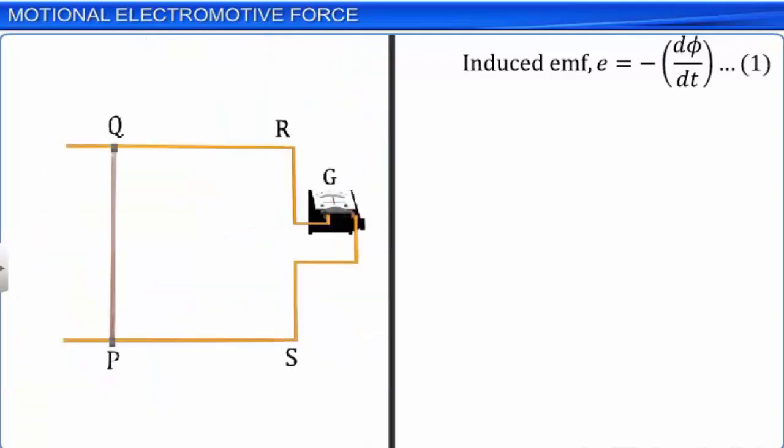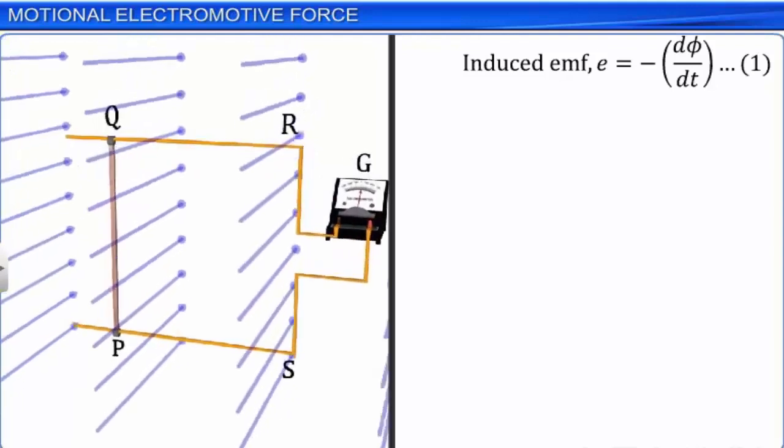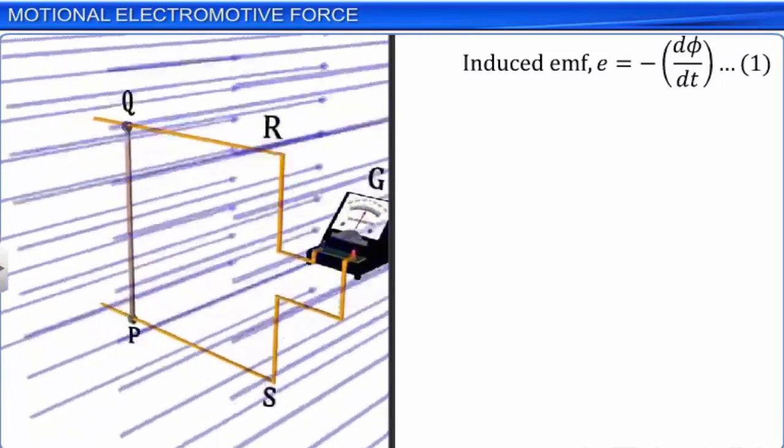Now let us study about induced EMF produced due to the motion of a conductor in a magnetic field. Consider PQRS to be a rectangular metallic loop having a galvanometer G connected between R and S. The part PQ can slide forwards or backwards in between the parts PS and RQ of the loop. Let us now place PQRS in a uniform magnetic field such that its plane is perpendicular to the magnetic field.